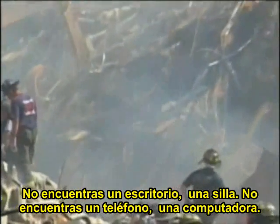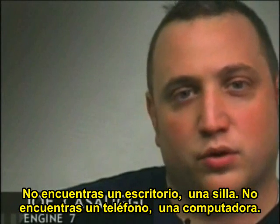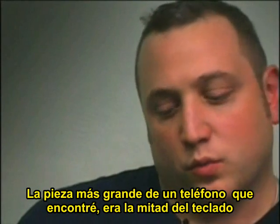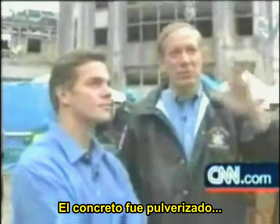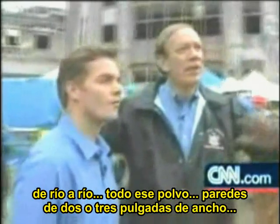You don't find a desk. You don't find a chair. You don't find a telephone, a computer. The biggest piece of a telephone I found was half of the keypad, and it was about this big. What happened to the concrete? The concrete was pulverized from river to river. There was dust powder 2-3 inches thick. The concrete was just pulverized.